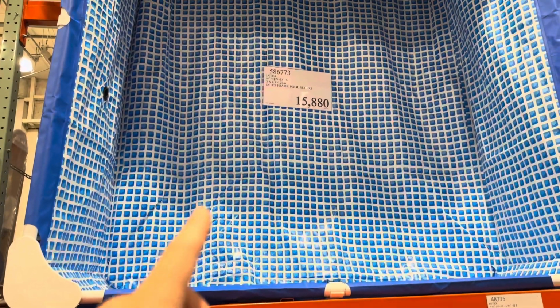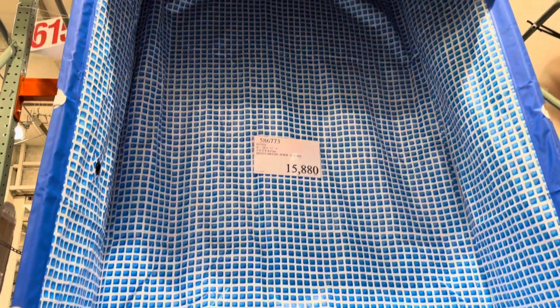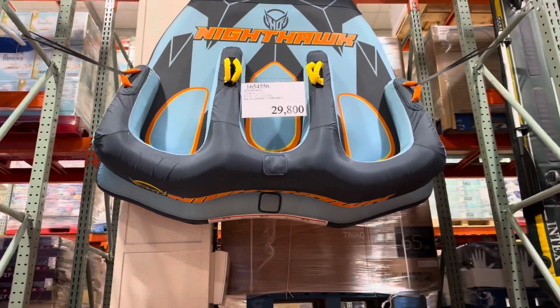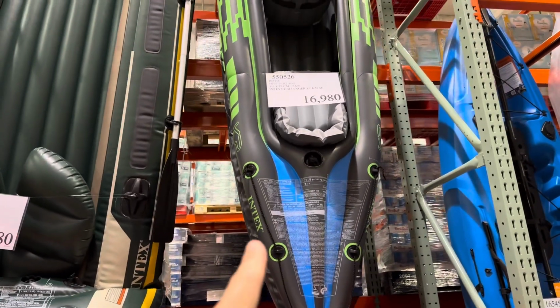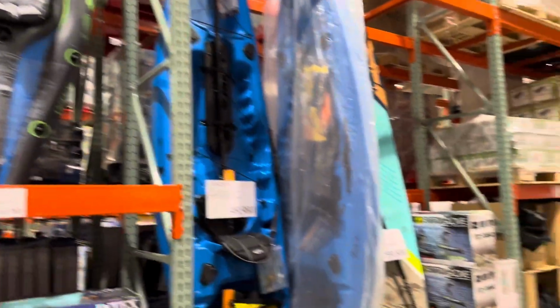Oh, dude, for a huge pool, it's 150. This is like your summer fun area. What is that, Nighthawk? I think it's a pullable set by boat. Oh, dude, a kayak. I've seen these in the Tokyo River. We're still in Japan, guys. It's a kayak for 160, inflatable kayak.